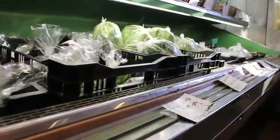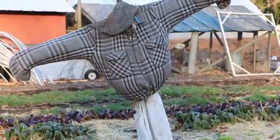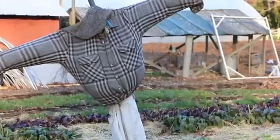So congratulations. Good luck. How big is the property? We're growing on about three and a half acres. Beautiful. So it's micro farming. Yes. And sustainable and local, and just really great for restaurants and great for local business. So tell us what we're getting.